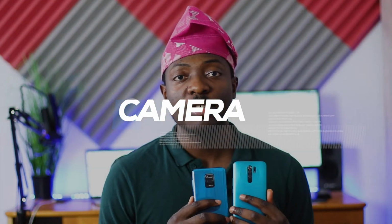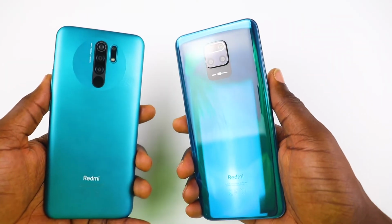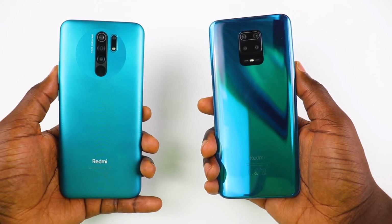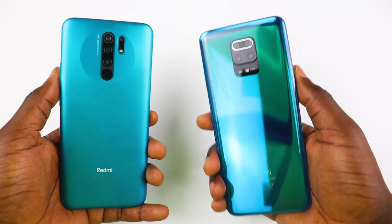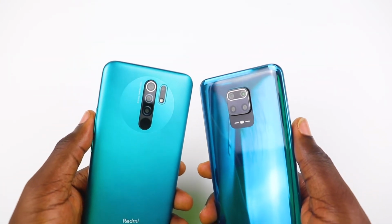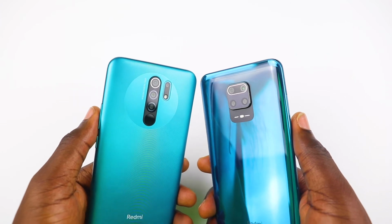The last reason why you should go for the Redmi Note 9S instead of the Redmi 9 would be the camera. On the Redmi Note 9S, you get a 48 megapixel quad camera setup, while on the Redmi 9, you just get a 48 megapixel quad camera setup. And I've tested both cameras. You can check out the individual review of these phones, and I want to tell you that the camera of the Redmi Note 9S is definitely better than the camera of the Redmi 9. If you're not much of a camera person, this might not be important to you, but if you want to take really good pictures and selfies, the Redmi Note 9S is definitely better. Both the front-facing camera and the rear cameras will definitely outperform the Redmi 9.